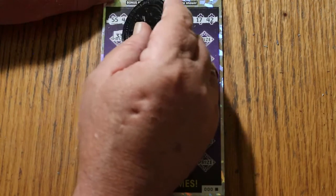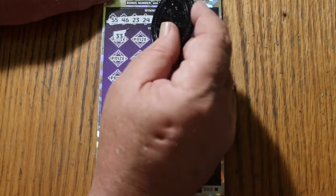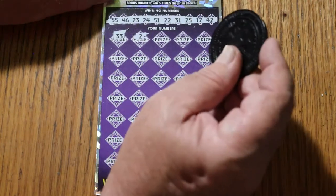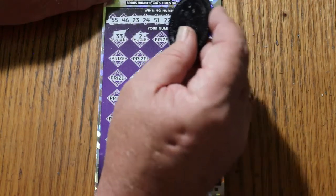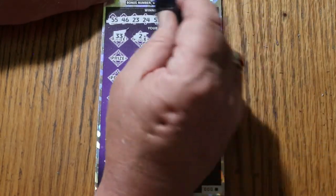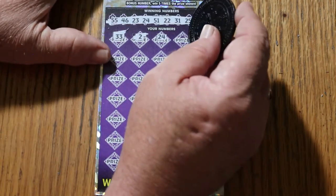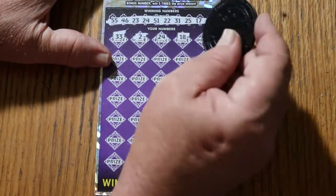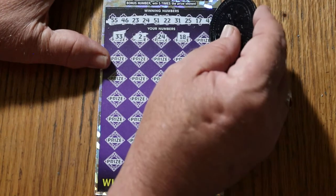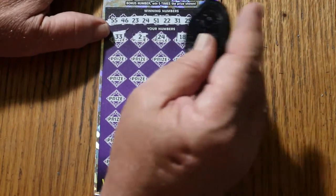There we go. 33. No. Number 2. No, and no singles. 24. Hey, we got a match. Something's going to happen on this one. 18. Two 24s. Interesting.